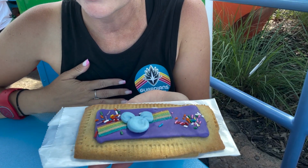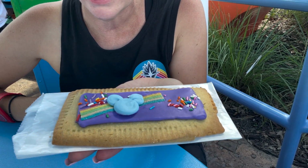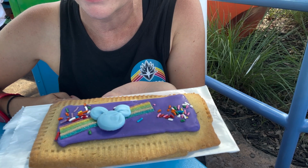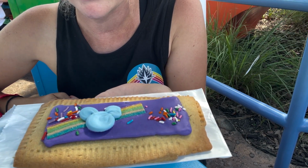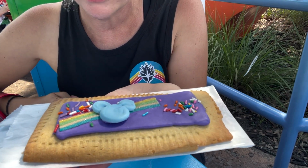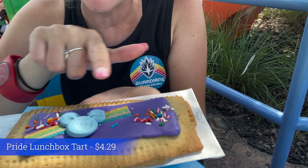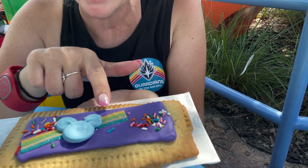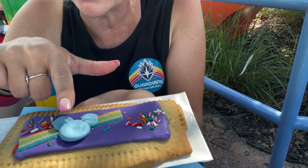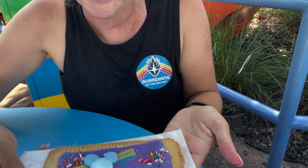Made it over to Toy Story Land here at Hollywood Studios, and our next Pride treat for Pride Month is the Pride Lunchbox Tart. It says it's a guava-filled pastry with the blue fondant, as we can see, rainbow sprinkles, and a sour candy ribbon. The blue Mickey is supposed to be chocolate. Let's break it open and see what we can get.